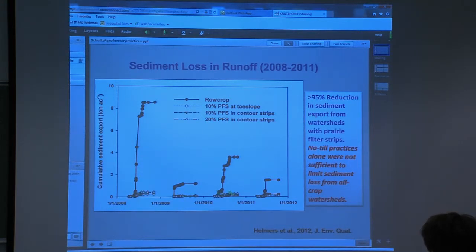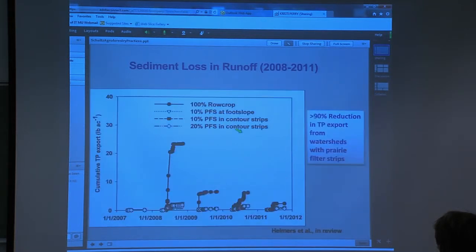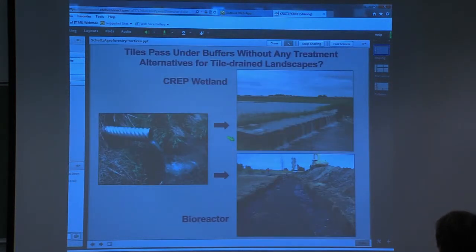Basically, there's no movement of sediment out of those watersheds associated just by having these infield strips of plants to deal with movement in the field itself. Disregard that, that's supposed to say total phosphorus up there, I'm sorry about that. But we see the same thing here because sediment phosphorus moves with the sediment. You'll see a dramatic movement of phosphorus where there are no perennial strips and almost no phosphorus movement where you have these strips of perennial plant community present, the infield buffers.